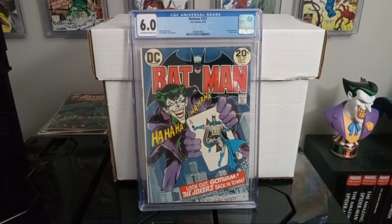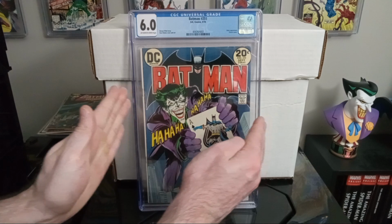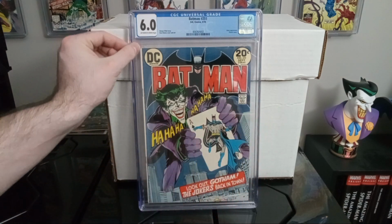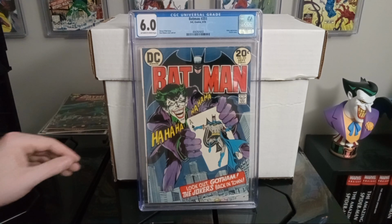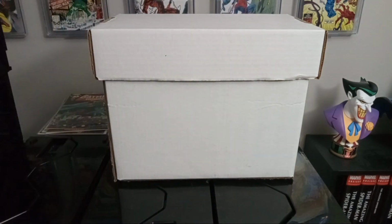So I would like to get another copy that is both slightly higher and the centering is just a little better, so I don't have any of that white strip, and it's just the main cover taking up that front view. But happy to have it for now. I'll probably be selling this one off to fund my better copy of it. But for now, this is my Batman 251. Great Neal Adams goodness.